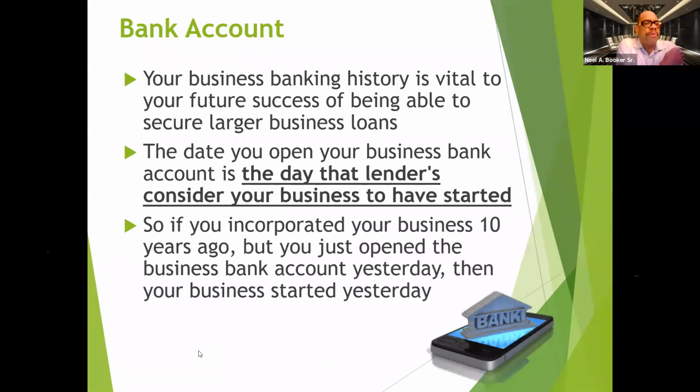Bank account. Your business banking history is vital to your future success of being able to secure larger business loans. The date you open your business bank account is the day that lenders consider your business to have started.